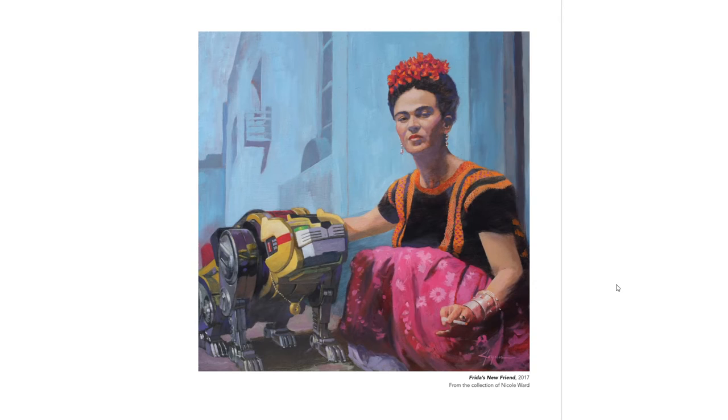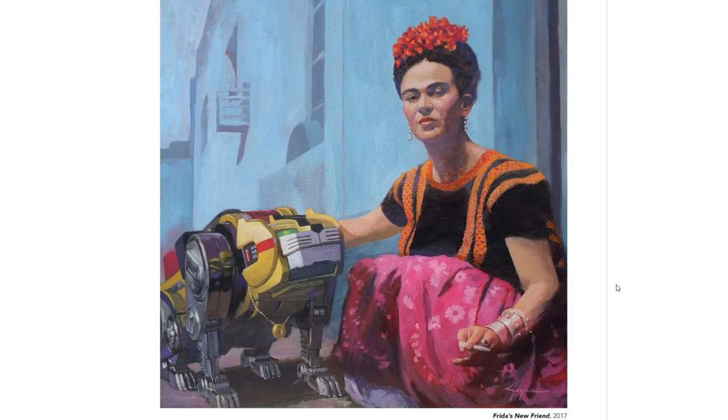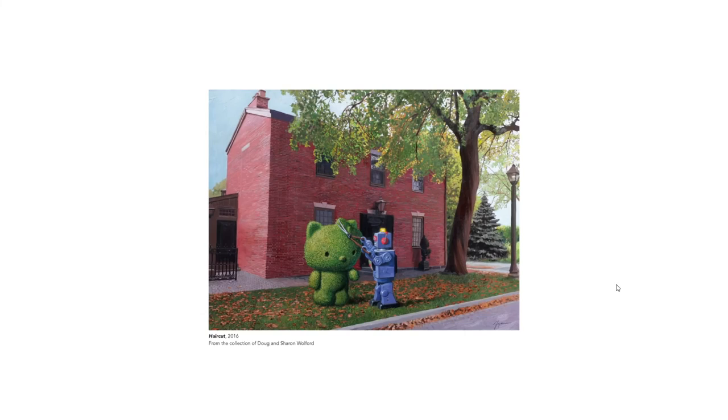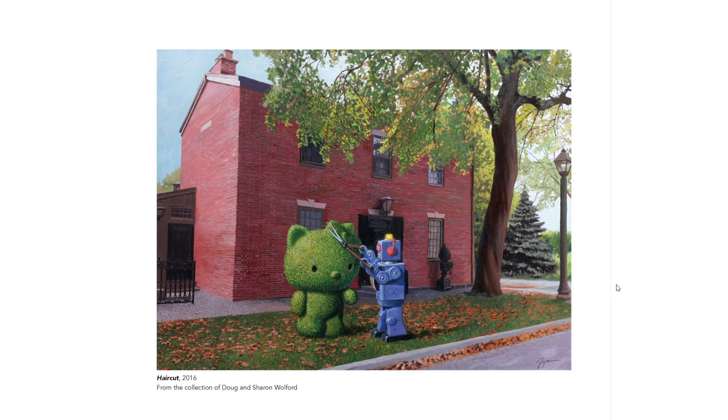Frida, there we go. Frida Kahlo. This Frida, she's smoking a cig, right? She got her cat in tow, looking like a gangster, dude. Very nice. Haircut, oh! Very cute. Nice.